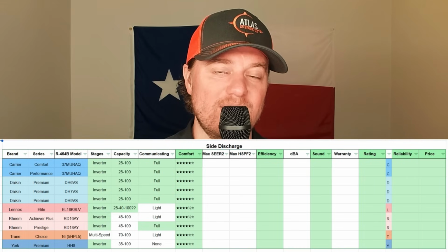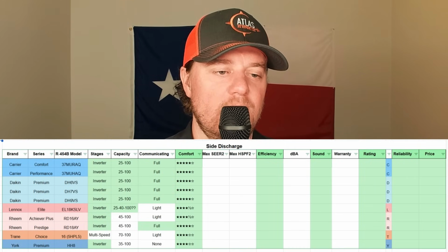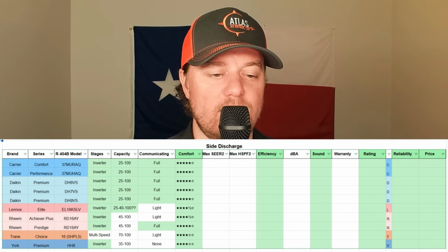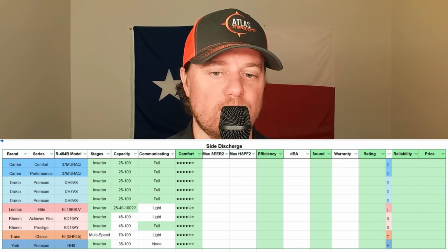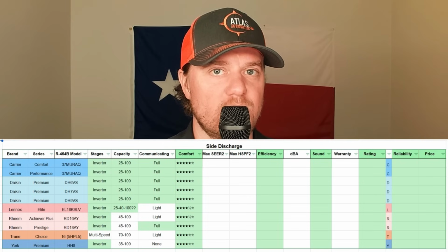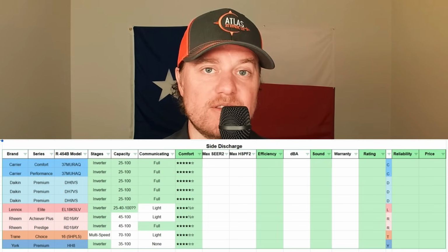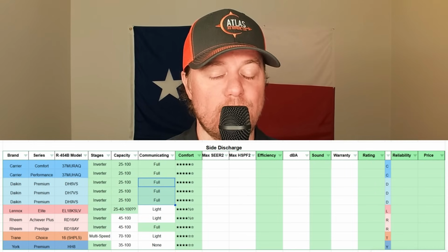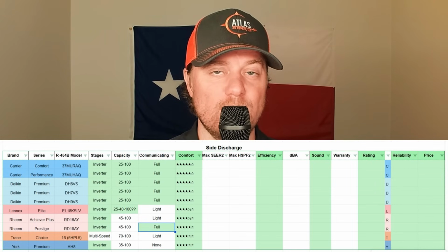And when it comes to how the indoor and outdoor units communicate, in order to match up to provide better comfort, you can see that Carrier, Daikin, and Rheem all have fully communicating systems. And as a side note, this is not Carrier's premium communicating system. They also have the Infinity, which is also a learning system, which is actually far better than this one. And as for Daikin, this is their premium communicating system that they offer. And for Rheem, this is part of their premium communicating lineup.